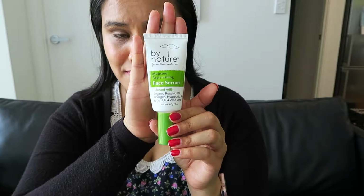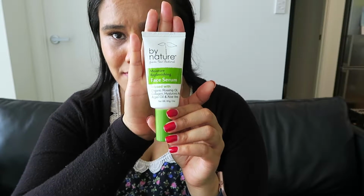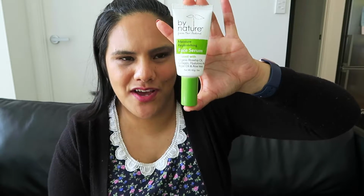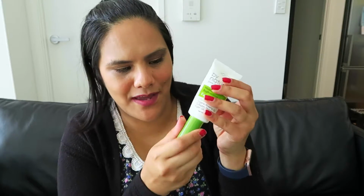The next product I have is a face serum, and it is this one here. It is the By Nature Moisturising Face Serum. This has rosehip oil, collagen, argan oil, and a whole bunch of other stuff, and I really liked it. The only thing that I didn't like about it was that you probably needed to store it upright the entire time, because otherwise, like toothpaste, stuff would get stuck around here, and in the end I couldn't use the lid. I had to take it off and squeeze bits out. This was a really great base for my moisturizer and left my skin feeling really nice and soft.